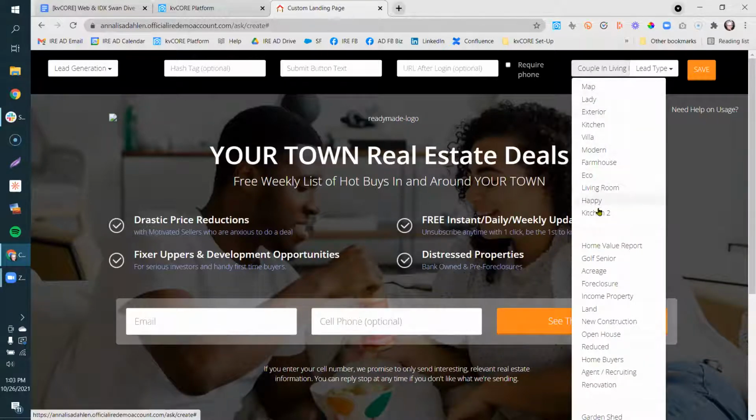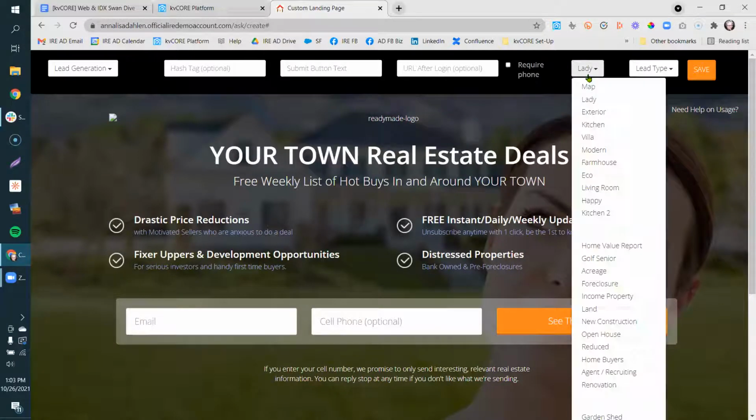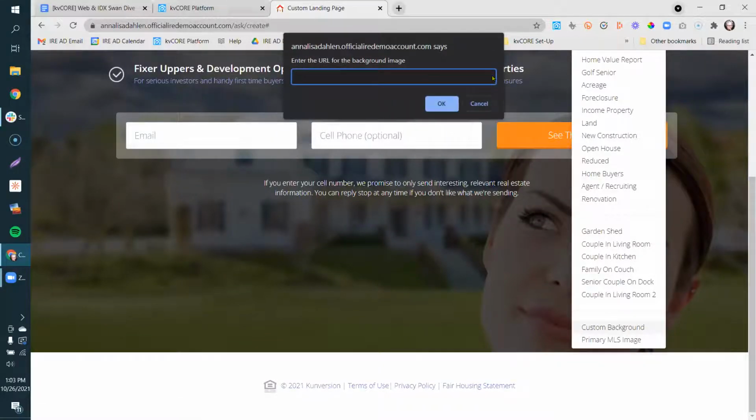You've got your map lady, thoughtful ladies, always there thinking about Taco Tuesday. But you've got all these options, plus these that are for specific instances. And then we added in these for a little more of a diverse touch. And then you can always add a custom background in just by linking the URL to an image right here, pressing OK, and then it props that in the background.